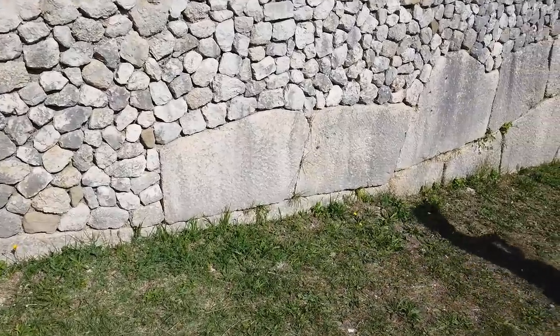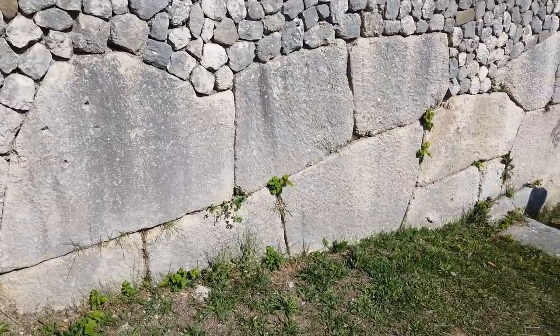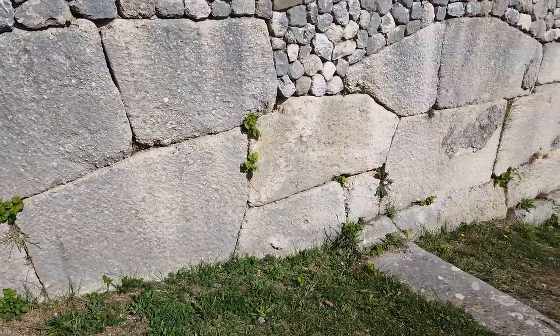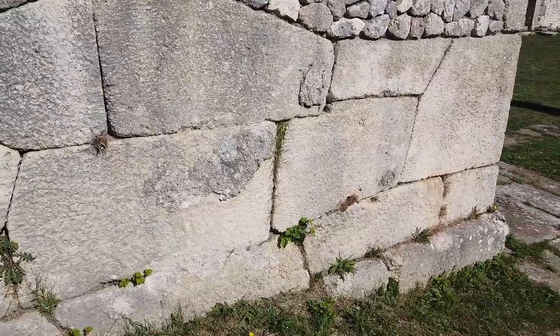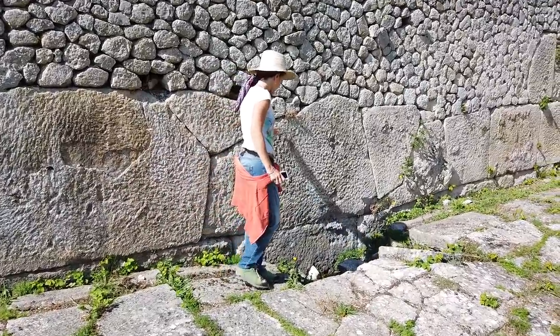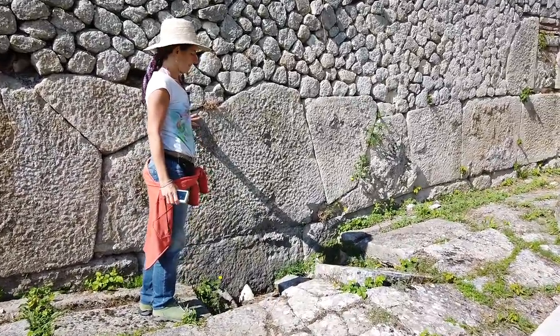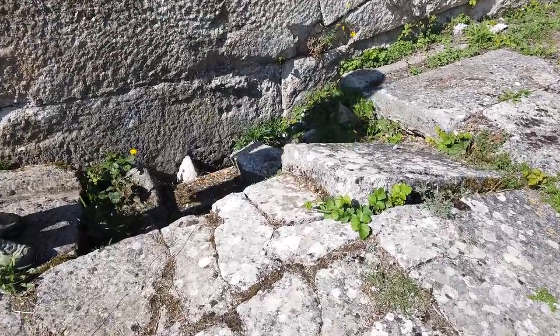More Roman walls built on underlying polygonal walls. The general impression is that there is a deeper layer to the whole site, which was partly covered by later constructions and accumulated debris. You see where it collapsed, you can see there were more polygonal boulders underneath.